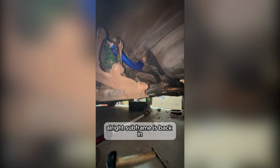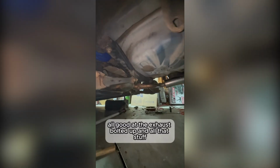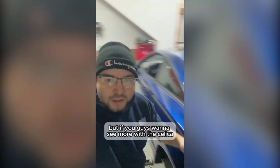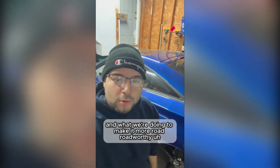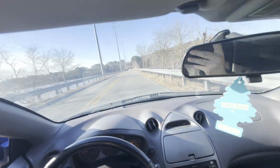All right, subframe's back in. I just need to put the bolts through this one. But yeah, all good. I have the exhaust bolted up and all that stuff. But yeah, if you guys want to see more with the Celica and what we're doing to make it more roadworthy, come check out my YouTube channel.